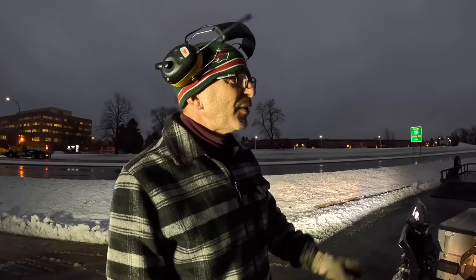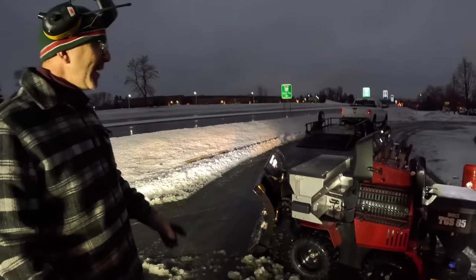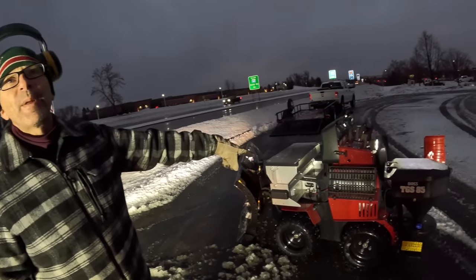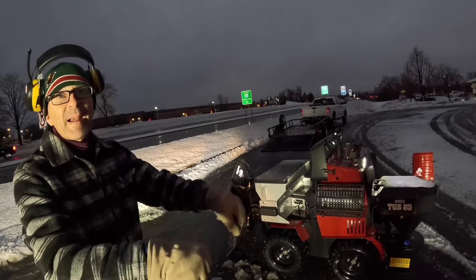But still, I'm bouncing off the curb. I've had to bounce back on. This I can literally swoop off to the side. And it's nice because the plow sticks a little bit out farther, so I can push it off at the edge, and I don't have to bounce this thing off the curb at all. The four-wheeler, I literally have to bounce off the curb and bounce back on.